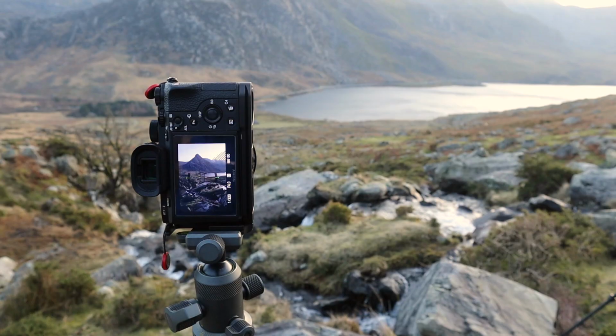So I've set up a portrait orientation shot, and now it's just a case of waiting for the light. There's loads of real nice high cloud, and this could be really, really good. I am hopeful this is going to be nice. So let's get the filters in and just wait for the light.